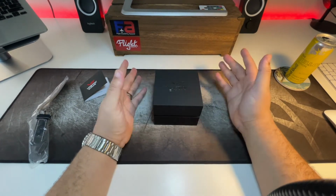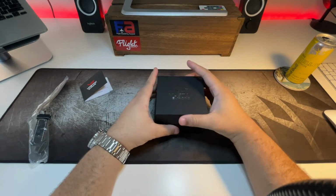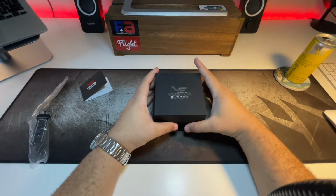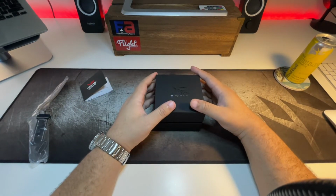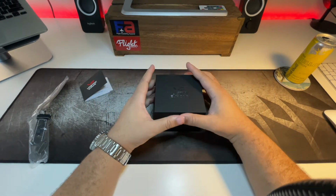This is just like a cardboard paper box here. No frills, just a lift-off. It's not spring loaded. There's nothing special about this box. And I just think that for the price, they could have gone with just a slightly nicer box. So listen, only gripe. Just a slight one, but only gripe here.